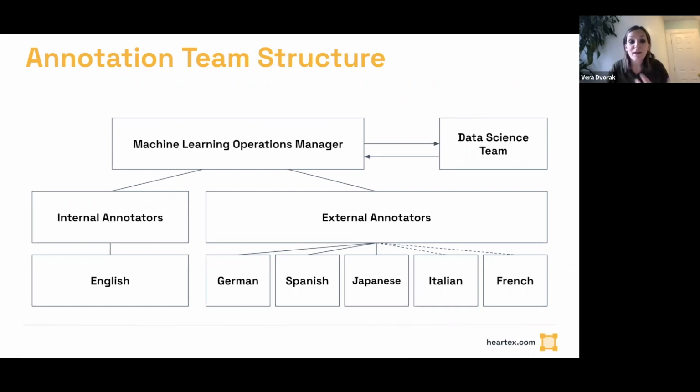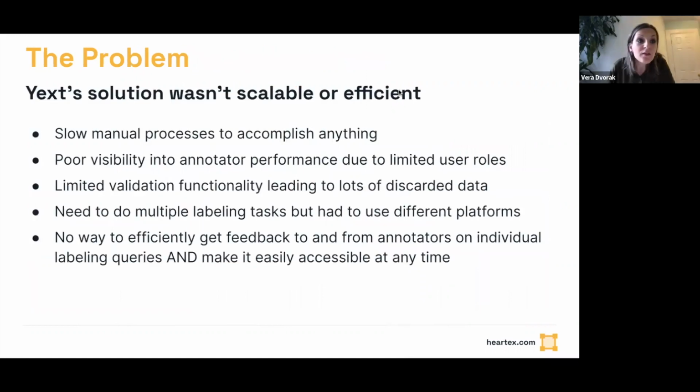So there are times when I'm managing teams of 30 people, and then times when it's just a few individuals. So that's really what my role is at Yext. And now, how does Label Studio fit into this picture and into how we manage labeling operations at Yext?